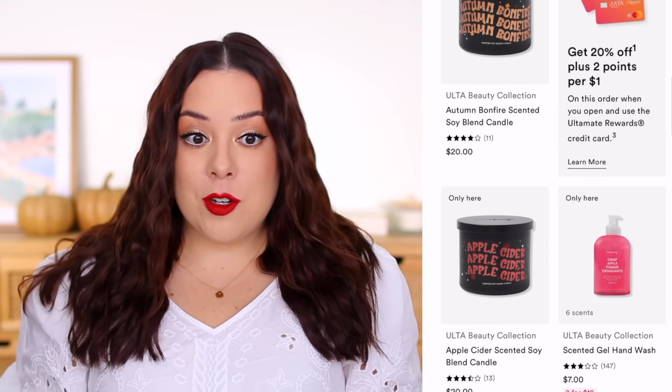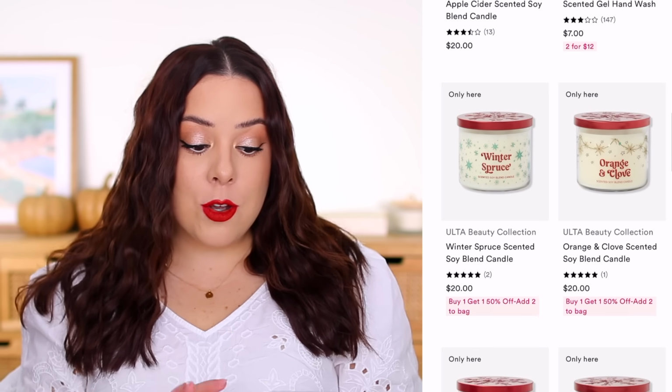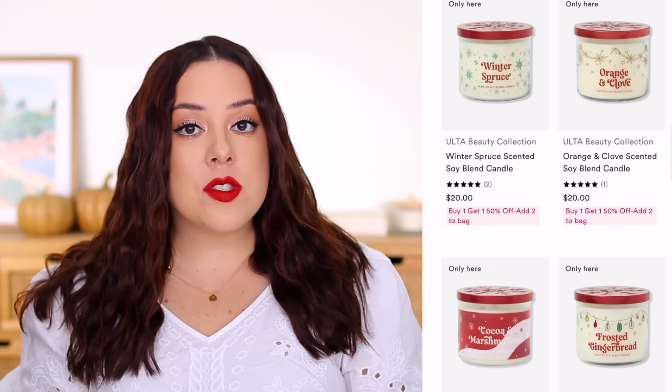The Ulta Beauty candles and soaps are 50% off. I actually really like them. I bought a few last year. I don't know if it was during Black Friday or the fall season, but they work great. The candles are normally 20 and the soaps are normally 7. So I think they're a really good alternative to Bath and Body Works. They're not as intense as the Bath and Body Works candles.